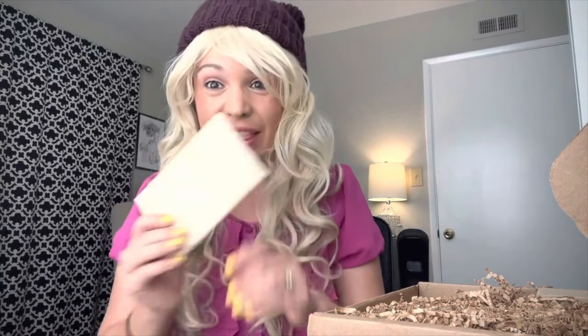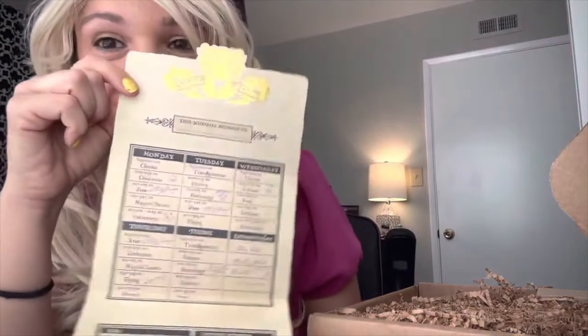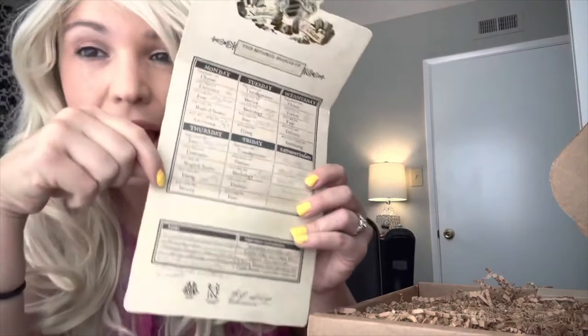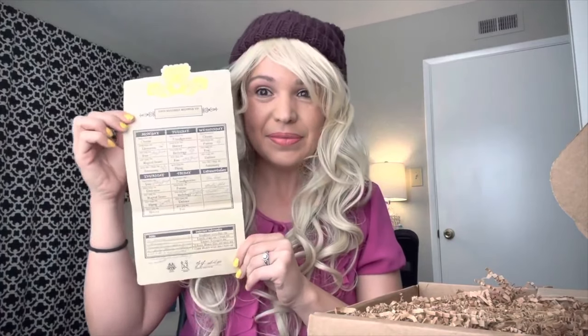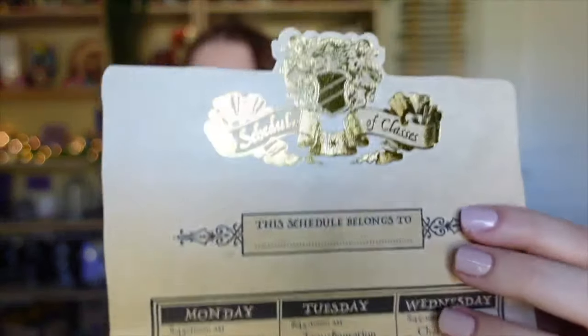And then we have this. It is a Hogwarts class schedule. So these are all the classes that I will be attending at Hogwarts next fall, September 1st, when I go on the Hogwarts Express. This is the fanciest schedule I've ever seen. Look how nicely done.